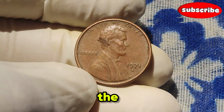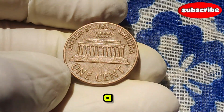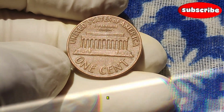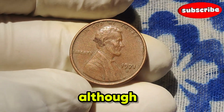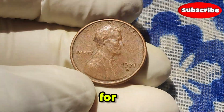Sometimes the letters of Liberty on a 1971 penny display a curious anomaly called the BE error. This occurs when a die crack forms between the letters B and E, creating a small vertical mark that resembles the letter I. Although such errors are relatively common, they still attract collectors and may sell for several dollars depending on their appearance.